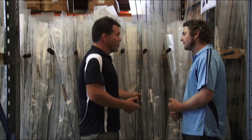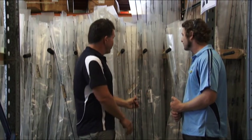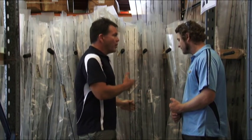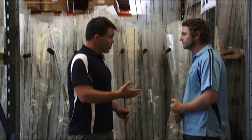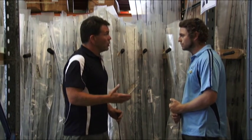So look, we've got a couple of rods here that are perfect for the Brisbane River, and we'll just run through why they're so good for it. I mean, obviously the river, you're fishing heavier style lures and deeper water in some of it, and some of it you can be fishing quite shallow water.